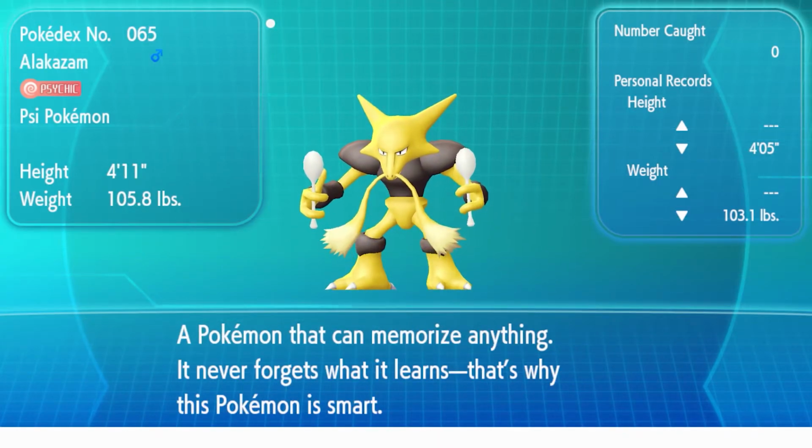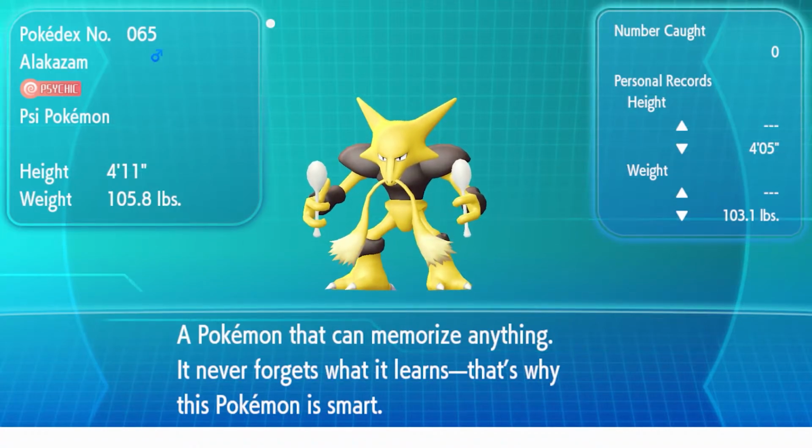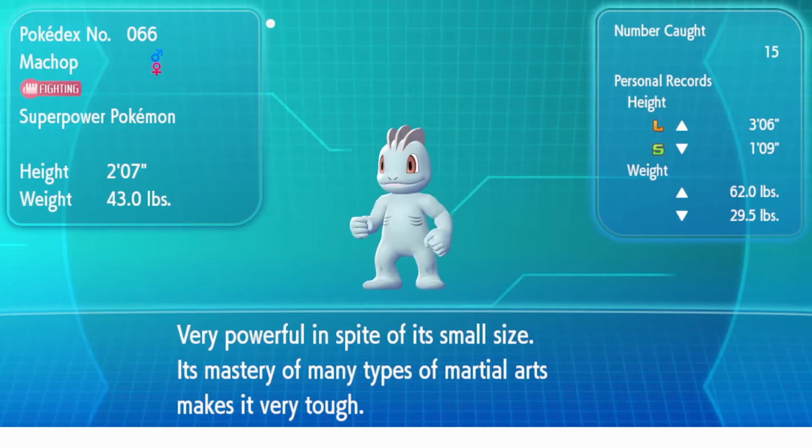Alakazam, the Psi Pokemon. A Pokemon that can memorize anything. It never forgets what it learns. That's why this Pokemon is smart. Machop, the superpower Pokemon. Very powerful in spite of its small size, its mastery of many types of martial arts makes it very tough.